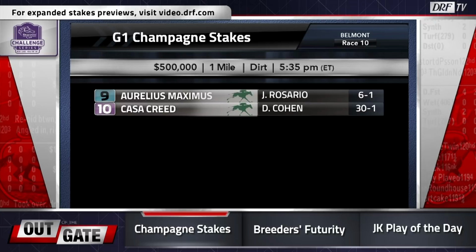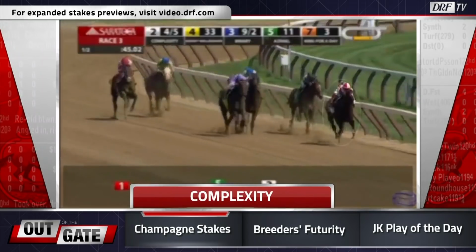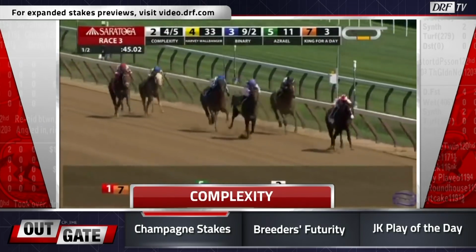Chad Brown, he's got the morning line favorite in Complexity, and this horse was very brilliant on his debut at Saratoga. Let's take a look at that race. 90 Beyer speed figure, and he didn't break well? Yeah, he ran really well in this race. He broke from the rail, as you mentioned. He didn't come flying out of the gate, but he had the speed. Once he got himself straightened away, he had the speed to come right up the inside and take this race over, and it was really never in doubt.